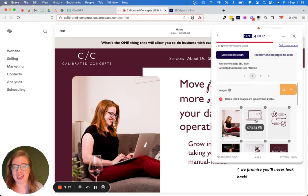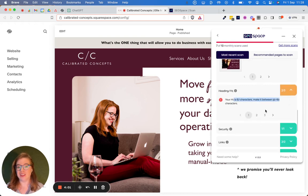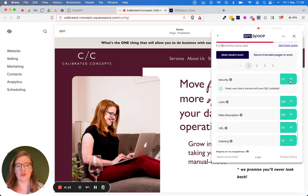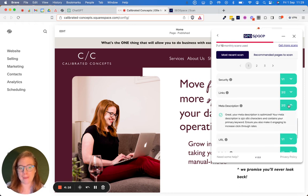My images have alt tags, so it knows that. And my heading 1 is a little bit too long. Now, I really like my heading 1, so it's probably not changing, but it is something to note. It's only 7 characters longer than the recommended, so I'm just going to leave it be. It knows that I have an SSL certificate, that my links are all set to open in a new tab.